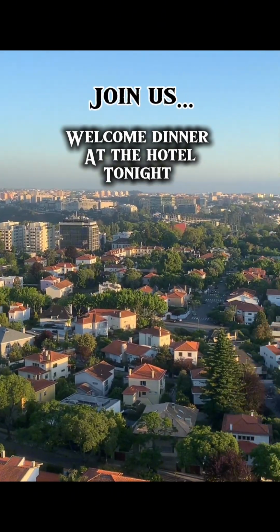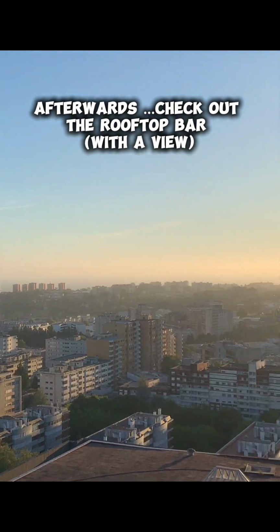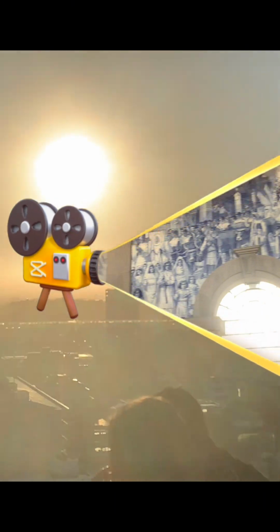Save some room for a welcome dinner tonight as a group in the hotel. Afterwards, maybe catch a sunset on the rooftop bar. Get a good night's sleep. We've got a busy day tomorrow.